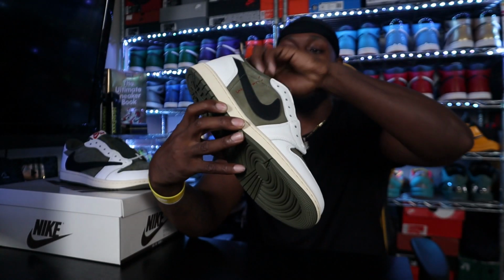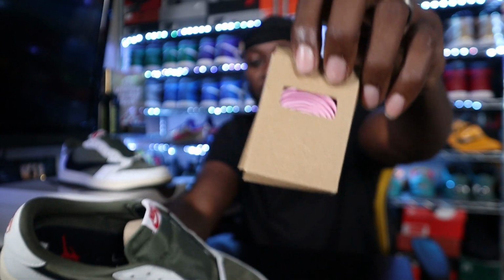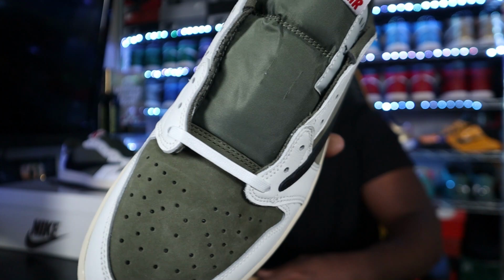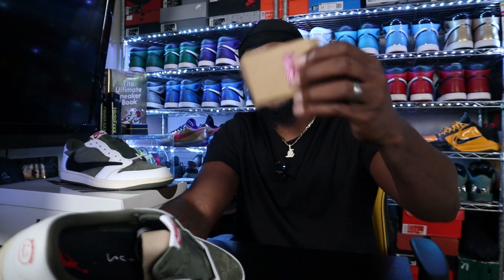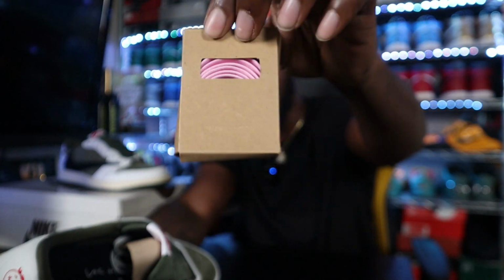This one does come with the pink laces in this one, and then you have the white wax laces in this one. The pink laces feel waxed also, so both laces are waxed, and they do come in a box. So if you want to legit check anything, they do come in a box.